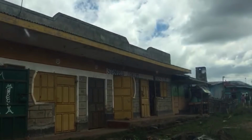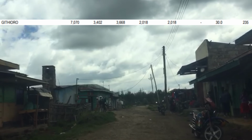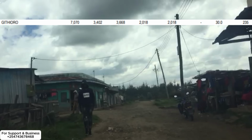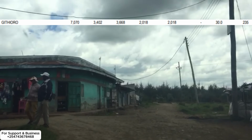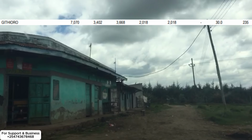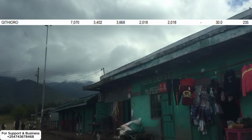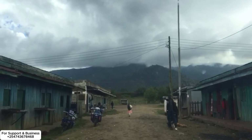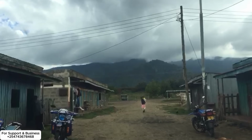Well, the small town has grown tremendously. In fact, it has a total population of 7,070. That, of course, includes the surrounding area called Githioro. 3,402 are men, while 3,668 are women. Total number of households, 2,018. In terms of the population density, there are 235 people living in a square kilometer, and the entire Githioro village is 30 kilometers squared. You can also see the beautiful mountains in the background.